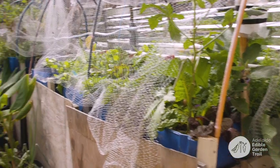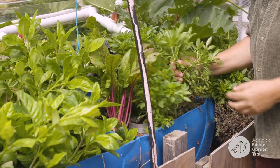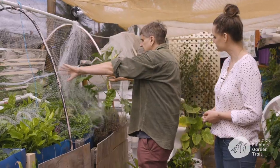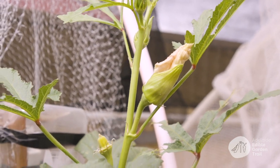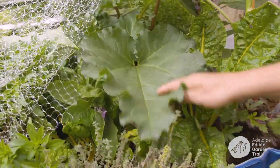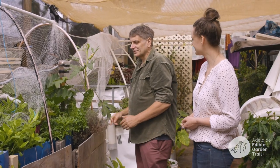We've got tomatoes down there, kangkong, lots of basil. This year, this is our experimental bed, and we've got okra, rhubarb, Thai eggplant, thyme, and more basil. We love basil. It's just a useful plant. That's incredible, the breadth of things you've got growing in such a small space.